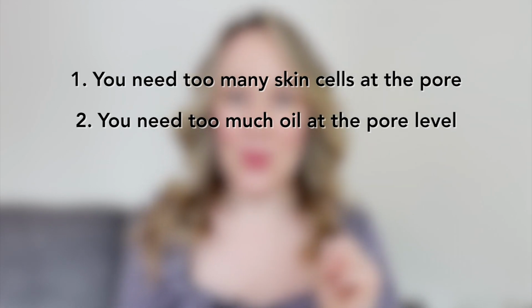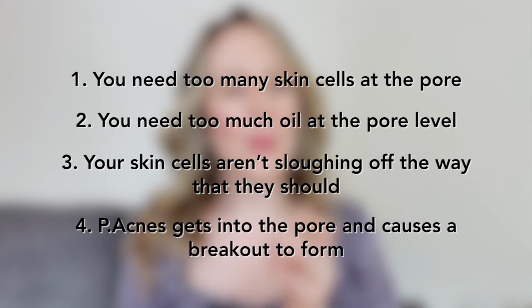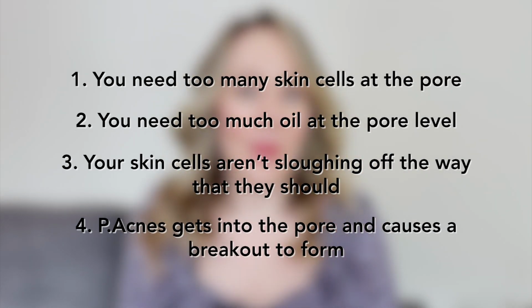To understand how blood sugar management impacts your skin, we have to know the 4 conditions needed at the pore to create a breakout. They are: number 1, you have too many skin cells at the pore. Number 2, you have too much oil at the pore. Number 3, your skin cells aren't sloughing off the way they should. And number 4, P. acnes gets into the pore and you have a breakout. That's how you break out. That's why you have acne.